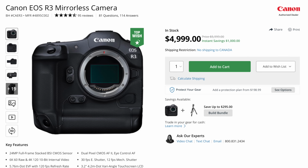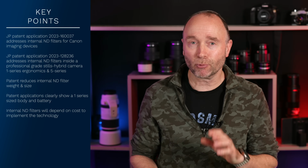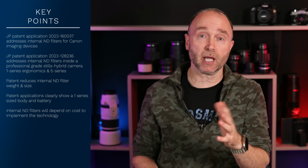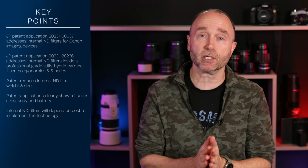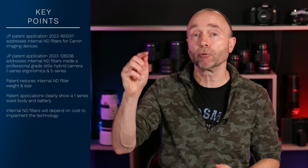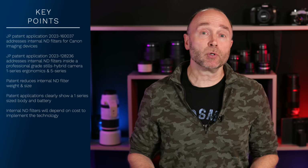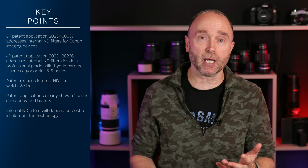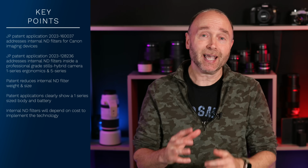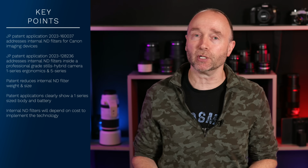Now, the Canon EOS R3, when it came out, was $6,000. The Sony A9 III was just announced for $6,000. Primarily, the 1 series camera, at least the 1DX Mark III, was priced at $6,499. And if we look at the history of 1 series cameras, they don't always go up in price. Sometimes they come down in price. The Nikon Z9 was released at a price of $5,499, $1,000 less than their D6. So there is some pricing pressure on Canon not to raise the price of the 1 series that much more. But we don't know that that's going to be the case.